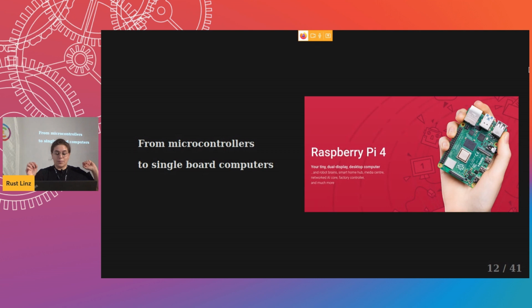But in the end, there's not just these microcontrollers, tiny single board things. There's also single board computers, where the entire computer lives on a single board. You've probably heard of the Raspberry Pi. It's very popular, even though they're now getting really expensive because of production issues that people are probably aware of.